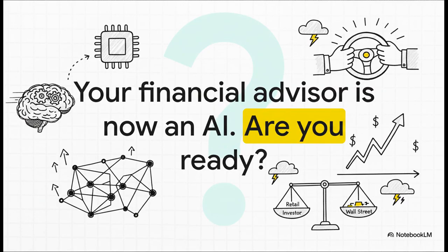Which brings us to the one final critical question. The line between a research tool and a financial advisor is getting blurrier faster than anyone thought possible. The age of the AI co-pilot, the AI analyst, is already here. So the only real question left is, are you ready to take the controls?